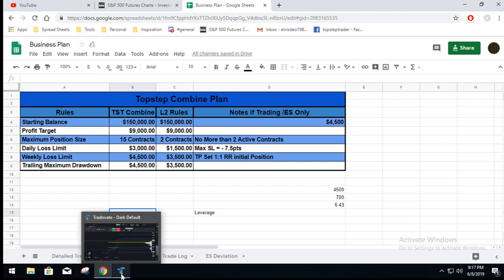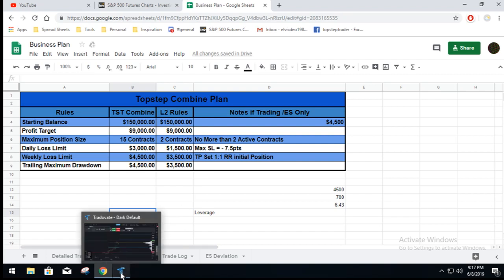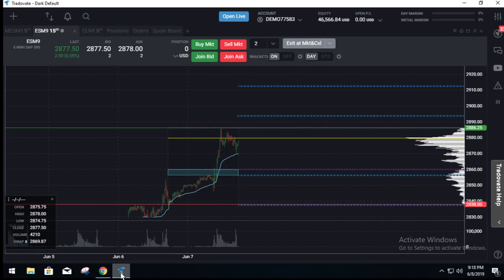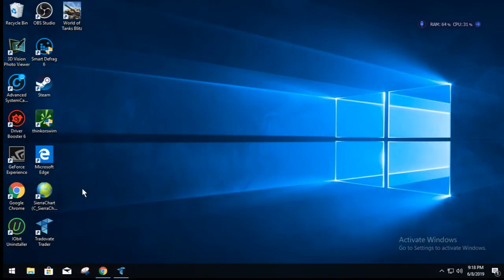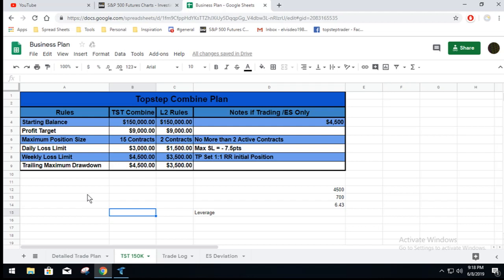Alright, so we're gonna be testing them on the 150k account. For their preliminary test, we're using a Trade08 demo platform, or any platform that we choose. We may go NinjaTrader or Trade08, whichever we see fit to use. Okay guys, so let's go into how we're gonna activate it. We're gonna use the TopStep guidance or combine plan, and look at costing and what it is.